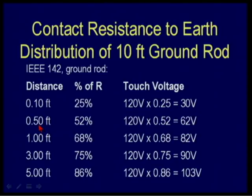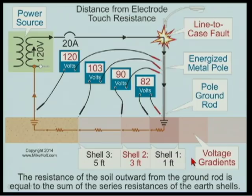And if you go 1/2 foot away, it's 52% of the resistance of the contact, well then it's 52% of the voltage, which is 62 volts, and then 3 feet goes to 90 volts. So let's go over here. This is not to scale, and I'd like to have this one to scale. Maybe we can make one to scale. This is, let's say, for purposes of convenience.